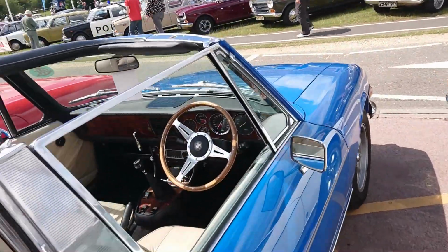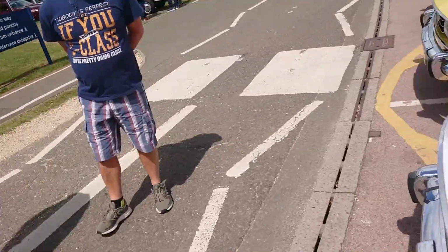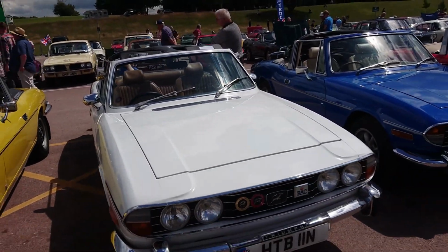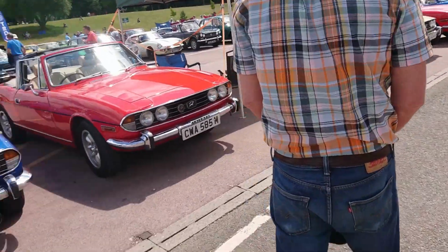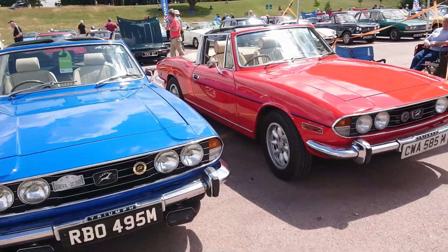They are quite nice to drive, these, actually. I've driven an automatic one and it was pretty easy. But if anything, it's too easy. The steering is extremely light in these. And actually there's not a lot of road feel particularly. But that's the sort of way that the Americans liked their cars back in the day, and the Stag was primarily designed for that, so there we go.